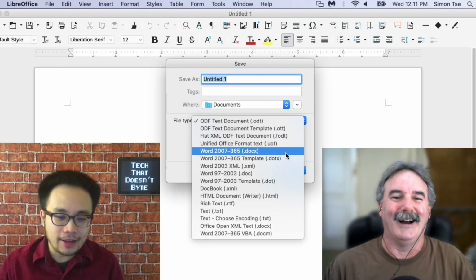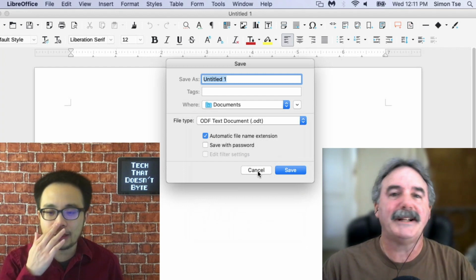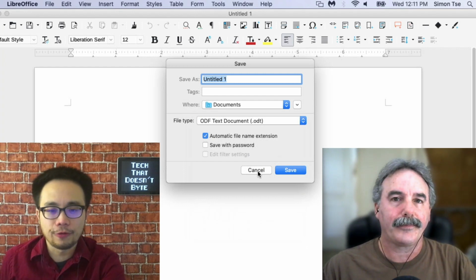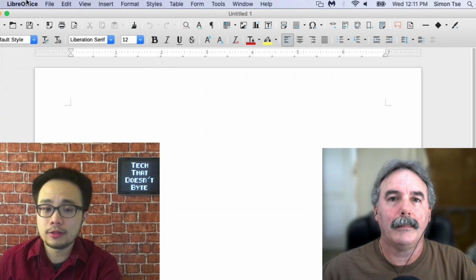Oh no, I mean, it depends on what your needs are. Personally, I recommend LibreOffice. I like the interface a little bit better. If I had to choose, I would use LibreOffice.